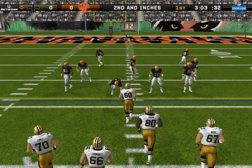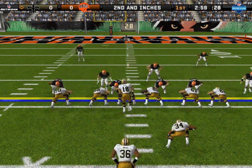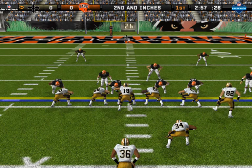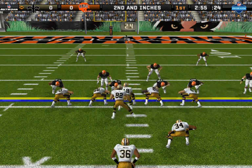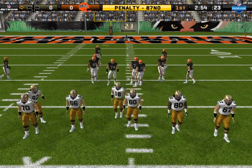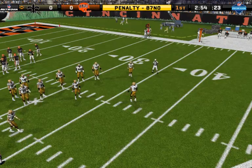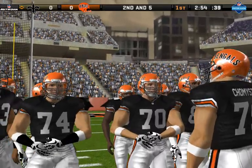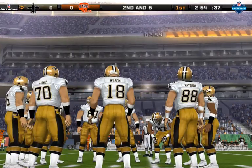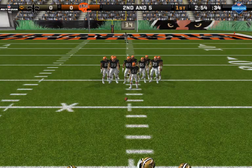Ball on the 24-yard line. The Bengals line up in a 4-3. Wilson with a man in motion. Might have been early movement up front. False start on the offense. Number 88. A team has to show discipline and execute properly out there. If they don't, they'll find it's much harder to overcome the other team and get a win.